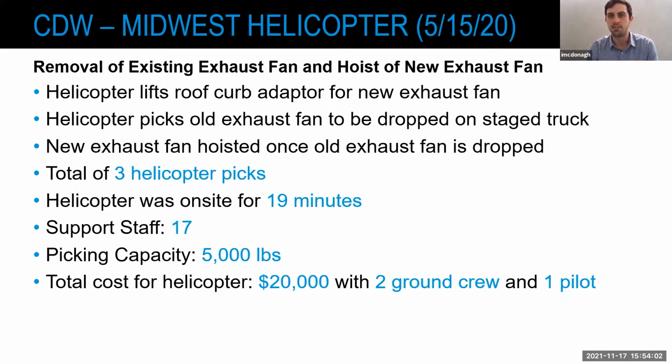This took place on May 15th of 2020. I believe it was a Wednesday or a Thursday. It's a little irregular to do a helicopter lift on a weekday. Those were the height of COVID times where there were no cars on the road. So the city granted us this exemption to be able to do it during the week due to not a lot of activity downtown.